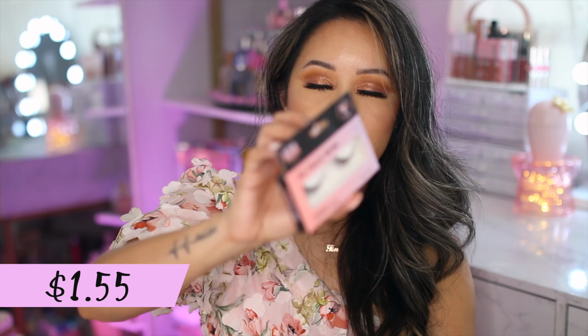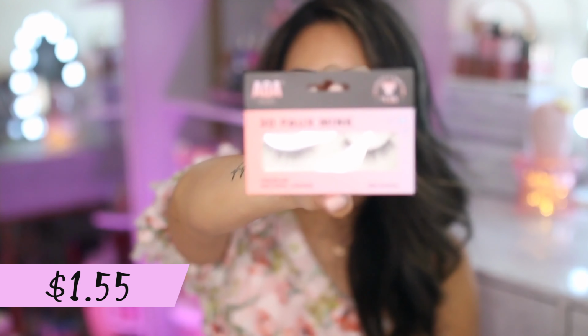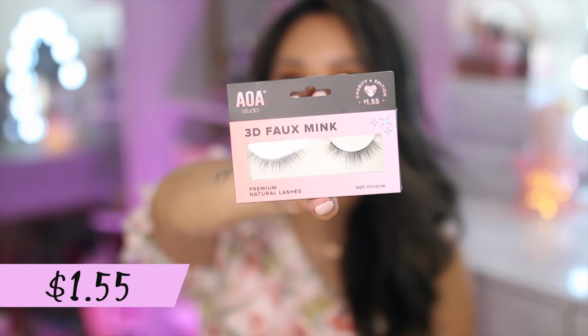I have another set of the AOA Studio lashes in Christine. That's just how much I love these lashes. I think it's easier if I just take everything out of this bag so it doesn't make a whole bunch of noise. In total, we have 4 of the Christine lashes. I think you can tell I'm obsessed with this style.